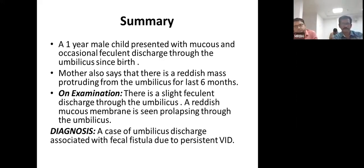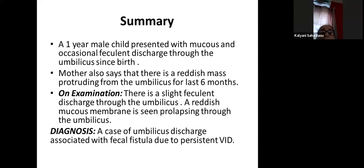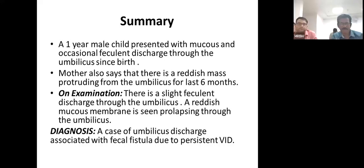He has proceeded to the next slide with his summary, and there also it's written that on examination there is a slight feculent discharge from the umbilicus, and reddish mucous membrane is seen prolapsing. It should be a comprehensive abdominal examination because these patients may actually have intestinal obstruction. A patient with a patent VID may have an ulcerated Meckel's. So the patient may have occasional pain abdomen. So it should be a comprehensive abdominal examination.